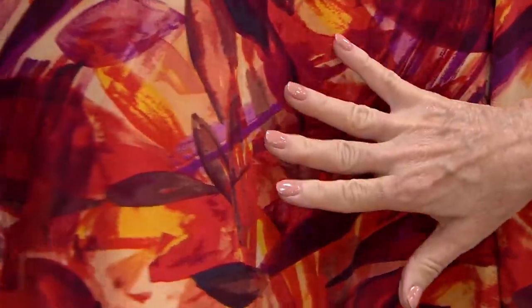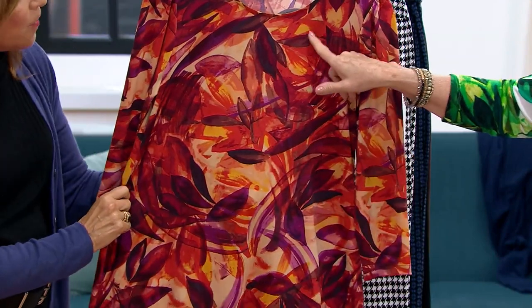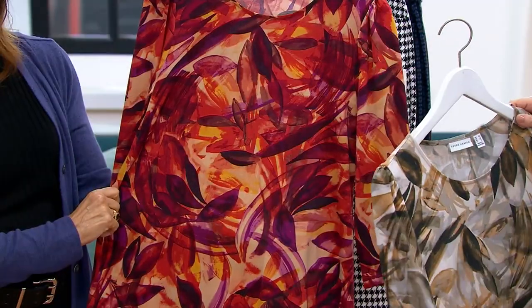I look at a print like this as the perfect inspiration for a lip color. You could do warm coral. You could do a deep berry. You could do a red. You really can wear so many great makeup colors with that one.